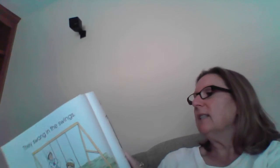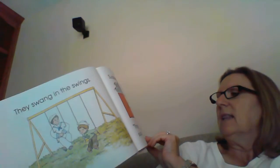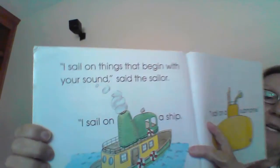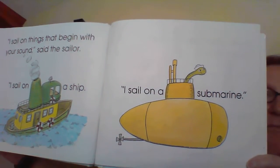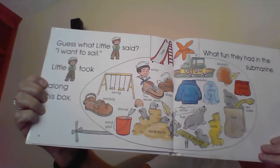Suddenly, they heard a loud sound. What's in your box? asked the sailor. Things that begin with S, with my sound, said little S. I sail on things that begin with your sound, said the sailor. I sail on a ship. I sail on a submarine. Guess what, little S said. I want to sail.